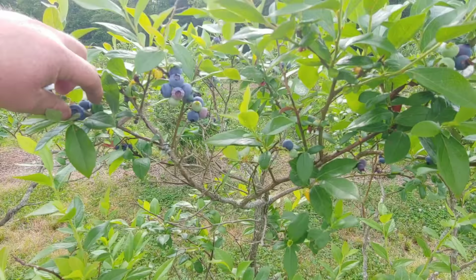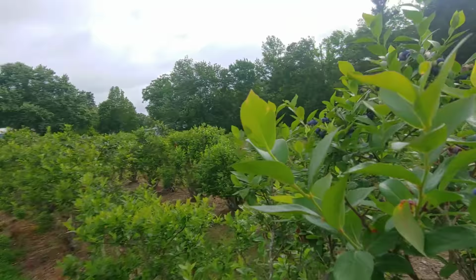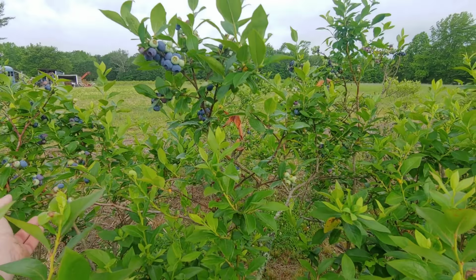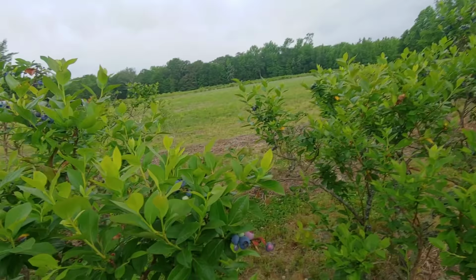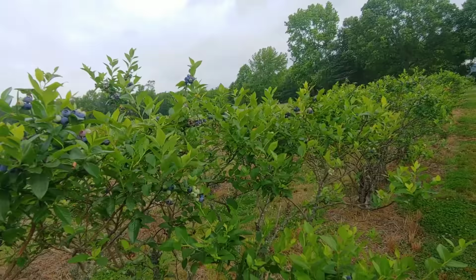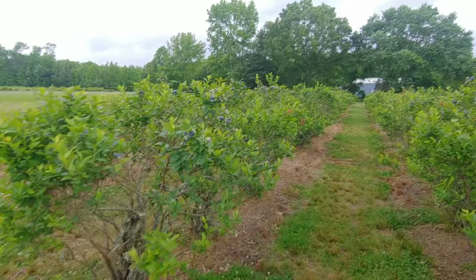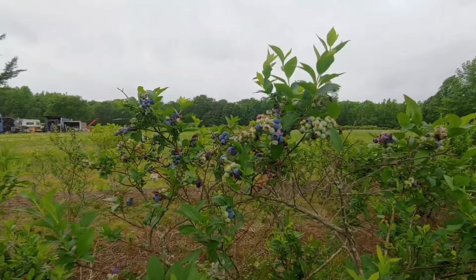We got some storms rolling through today. Been trying to hold off on picking these. Tomorrow's Friday, so I'm going to start picking tomorrow morning for the weekend. They're looking pretty good. Definitely going to have some soft ones, but hopefully this rain doesn't knock a lot of them off. Trying to keep the birds and the deer out of here is a whole nother situation.